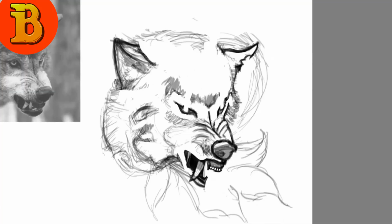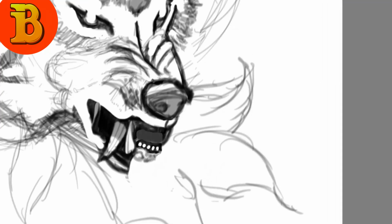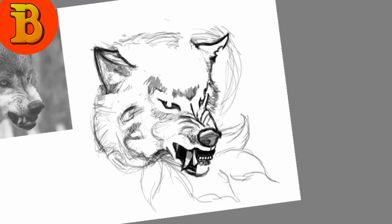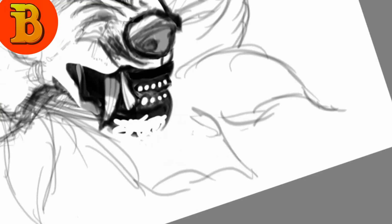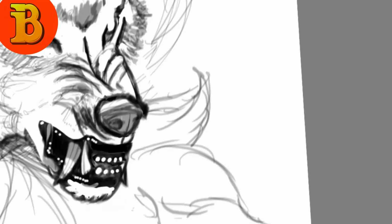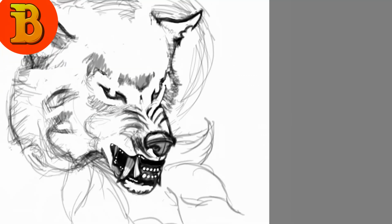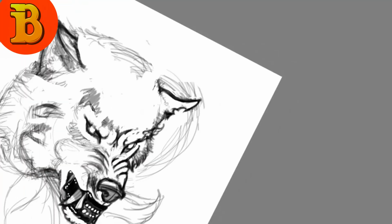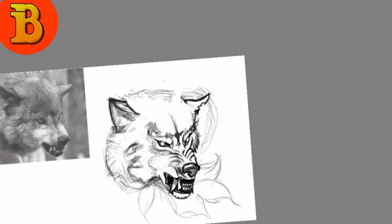I messed around a lot with the expression because I wanted it all to look and feel pretty fierce. This was also around the time I started feeling like I may need to change the mouth. It took me a while to get a feel for how I wanted the mouth to be. I tried to keep it closed for a majority of the conceptual phases, but you'll see later that I ended up opening it.